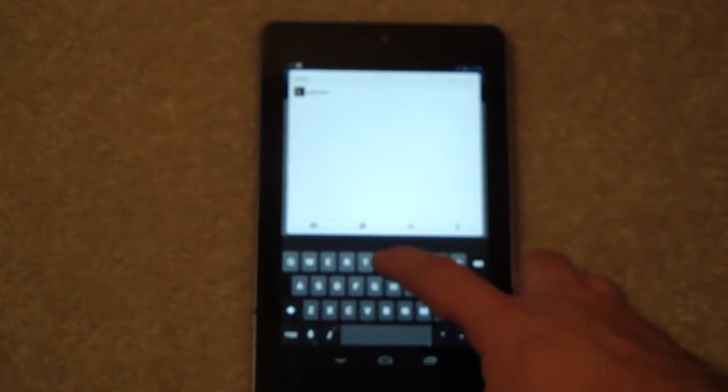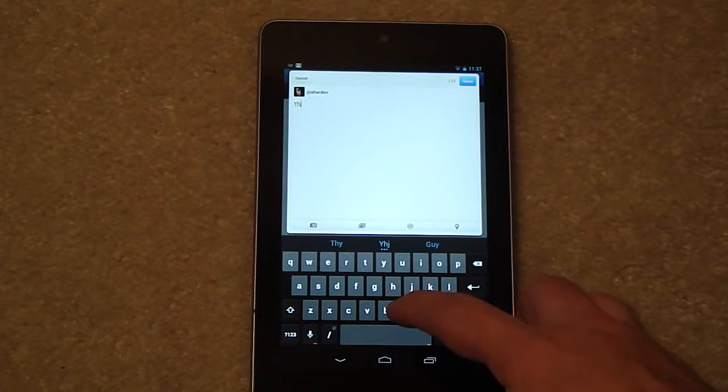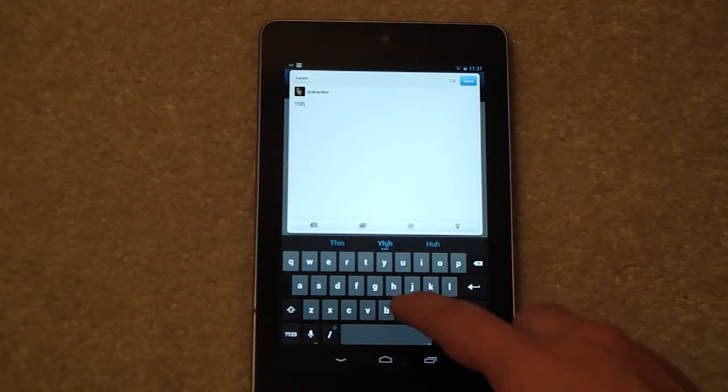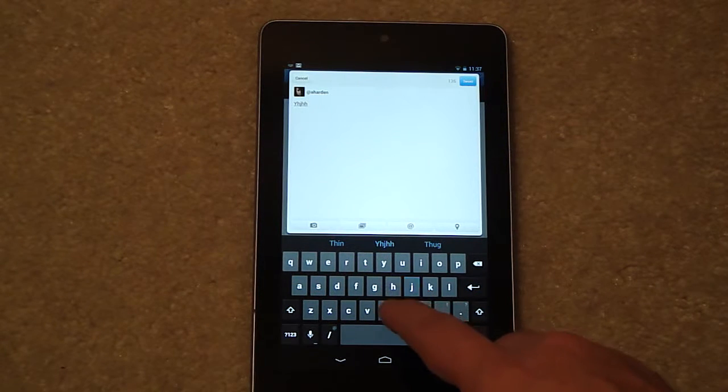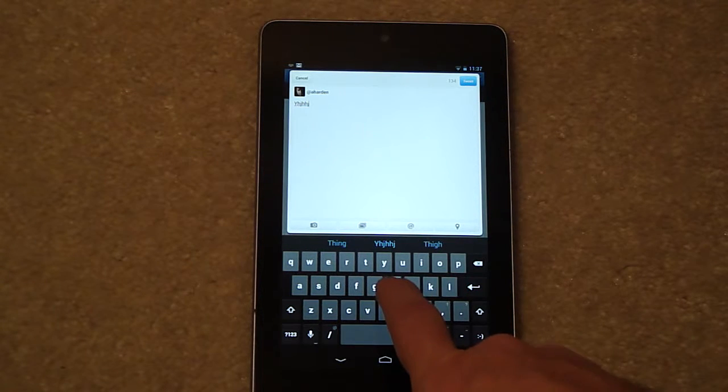So if I go in and create a tweet, I've had the most problems with the characters that, as should be obvious, are in the middle of the keyboard, like Y and H. So if I try to type a Y, okay, that one worked. H has been very problematic. So I try to type H, sometimes I hit J. I know I've got just 1 finger here.